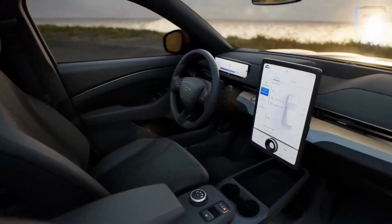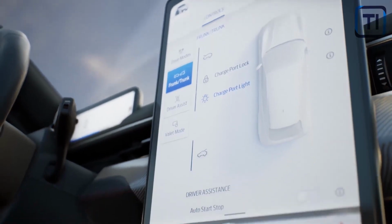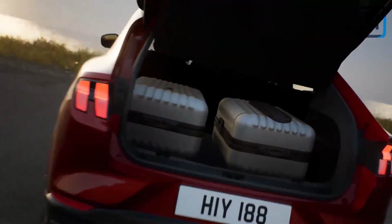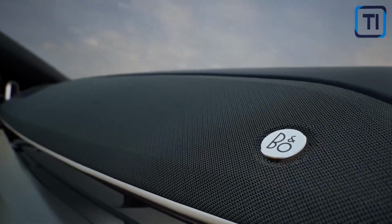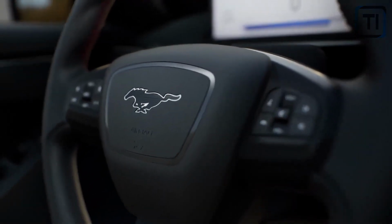You also get a surprisingly nice interior with really high build quality, lots of great features, and really good technology too. It's also quite spacious with a good amount of room in both rear seats, a decent-sized cargo area, and even some cargo space underneath the hood too. The Mach-E is on the expensive side, even for an EV crossover, but given everything that it offers, we think that it's a really good package.